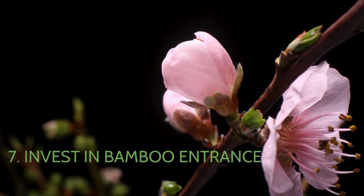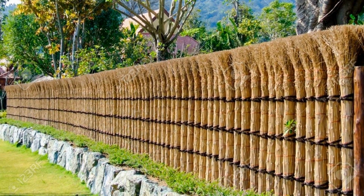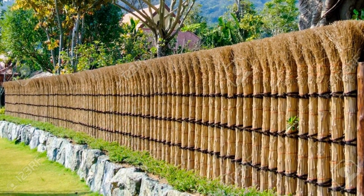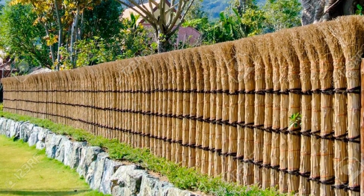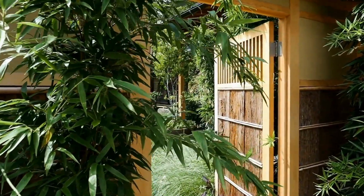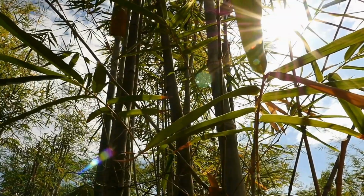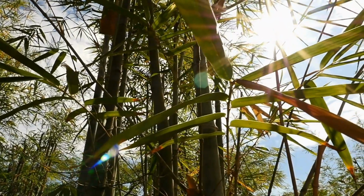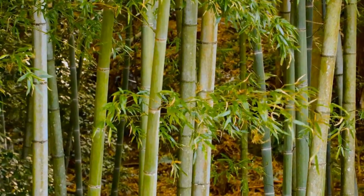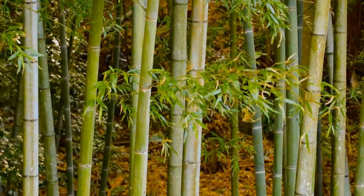7. Invest in a bamboo entrance. To embrace the traditional look of a Japanese garden, try investing in a bamboo fence and entrance that can block view from the outside. It will be better if you grow the bamboo and arrange it as a living fence that adds inimitable style to your garden. If you already know the bamboo is a fast-growing plant, if you choose to grow it for your garden, choose the clumping type because it's less invasive than other types.